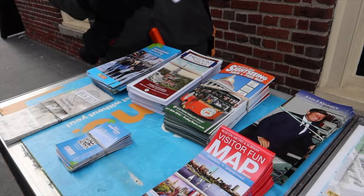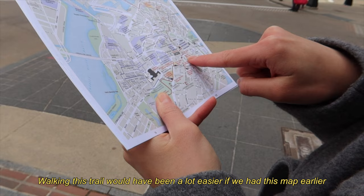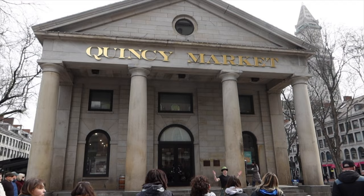All the stops and every story for the stop. And of course, just keep following this red brick line. Now we have to go up right here, right? Follow the red line. There it is.